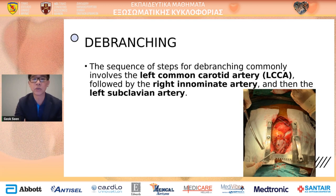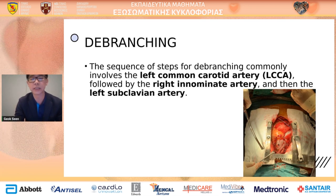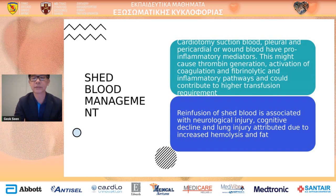So usually the normal sequence, okay, we start at LCCA followed by right innominate, then the last one is left subclavian. Some do subclavian on pump, some do it off pump. I think nowadays as perfusionists, we are more aware that cardiotomy suction and all these things can actually be detrimental to a patient. So it's good if it's a small volume, you go to cell saver, wash and come back. Unless it's a large volume where you require immediate volume replacement, then you go back to your cardiotomy.